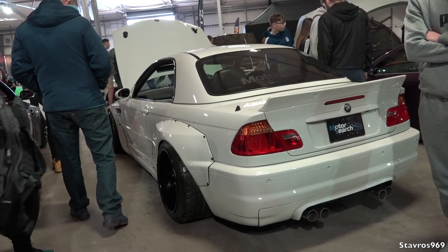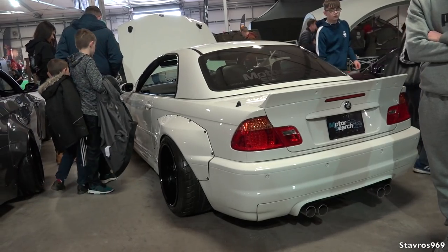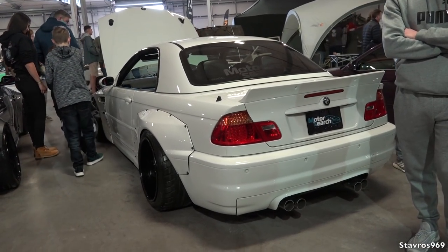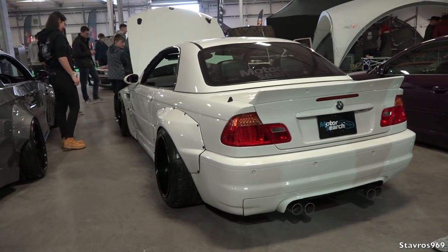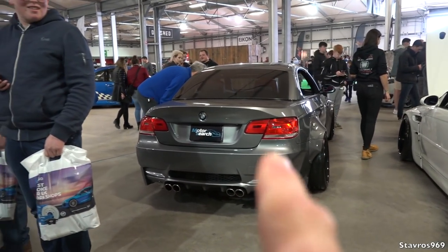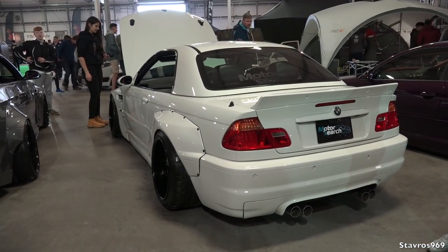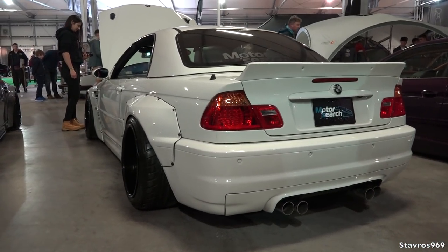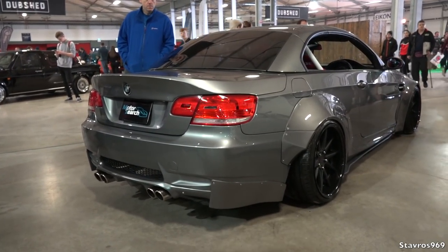That's a very wide looking 3 Series. She is indeed, yeah. What sort of kit is that? Craig, what happened? Liberty Walk, right? What kit is that there? It's a Liberty Walk, is it? That's a Liberty Walk, and this is a? Pandem. Yeah, so if you want a Pandem body kit, there you go. Or if you want a Liberty Walk, go for this 3 Series.